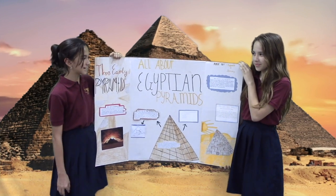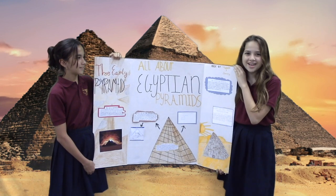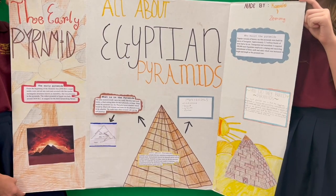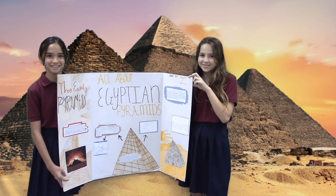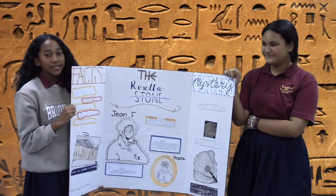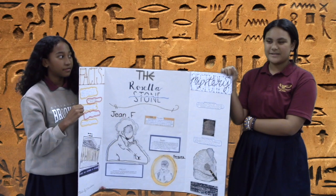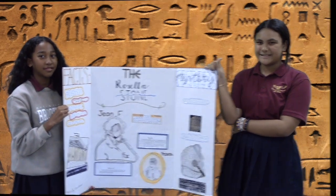This is our project all about Egyptian pyramids. Inside the pyramids, they had Pharaoh's body, and they also had food, clothing, furniture, games, and toys. It's pretty cool how they built these. If you want to know more, come and ask us. We did our project on the Rosetta Stone. It was the key to deciphering hieroglyphics, and it was the key to the Egyptian language. There is a mystery behind the Rosetta Stone, so if you would like to learn more, come to us.